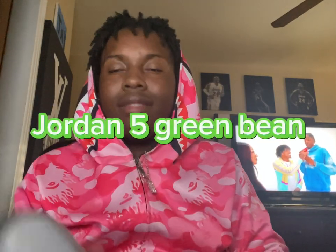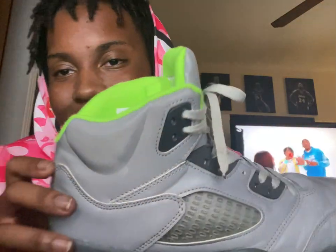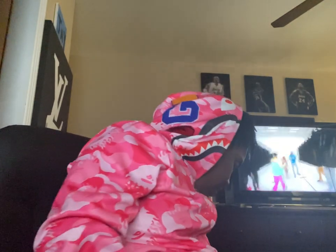Next shoe, we got the Green Beans. I hate how they look, dude. Like, it's the colorway for me. I don't really like them. But yeah, these like a 4 out of 10 for real. I got too many shoes, dude. I ain't finna get into all of them. But if y'all know me, I got a lot of shoes. I ain't finna get into them.